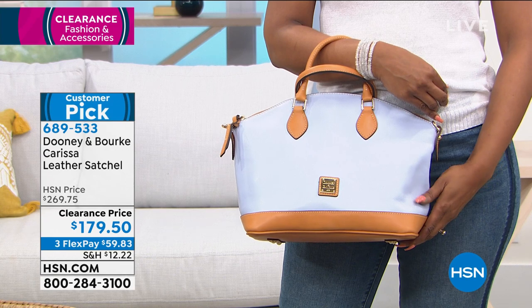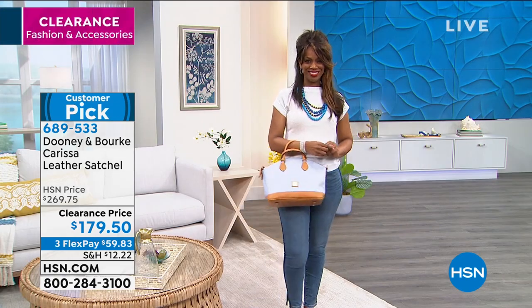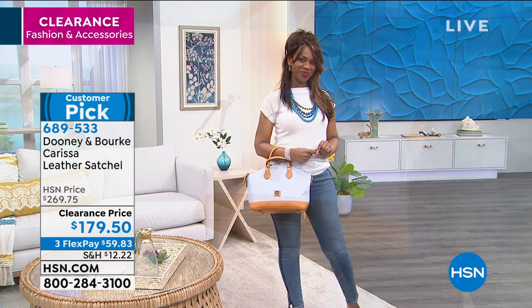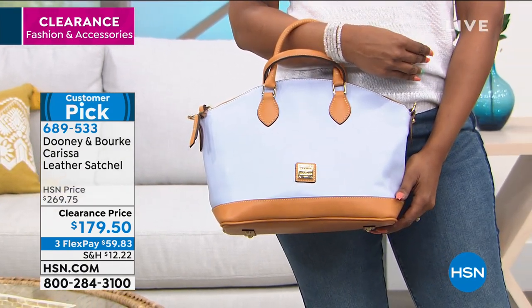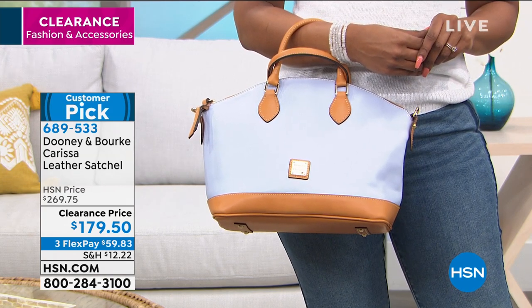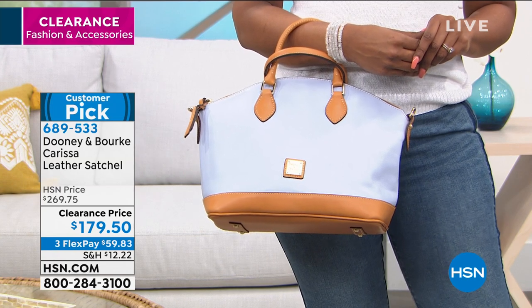But when you get to the base of that bag, it is super wide and you will be surprised how much you can stuff in this bag, but it's never going to look sloppy or disheveled. It's going to just look pristine and perfect, again, with that beautiful, flawless, smooth leather. And I want to point out, this bag feels so lightweight for being as large as it is. Doesn't it, Valerie? Yeah, you're right.